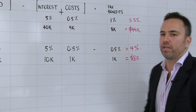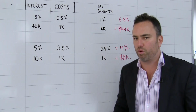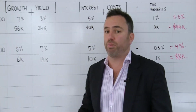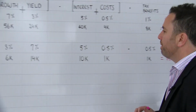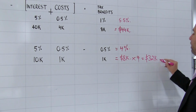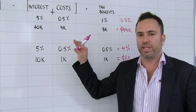Now, you'd sit there and you go, well, I'm going to take the top property every day of the week over this one. I'm going to be increasing my net wealth by 44 grand as opposed to 8 grand. Yes, but you could take the argument that you could buy 4 of these properties for $800,000 compared to your one $800,000 property. Now, what would be the situation if I multiplied that out by 4? That gives me 32 grand. And again, you'd say, well, you know what? That's still not as good as what the top version is. So I'm going to go with the negatively geared property.